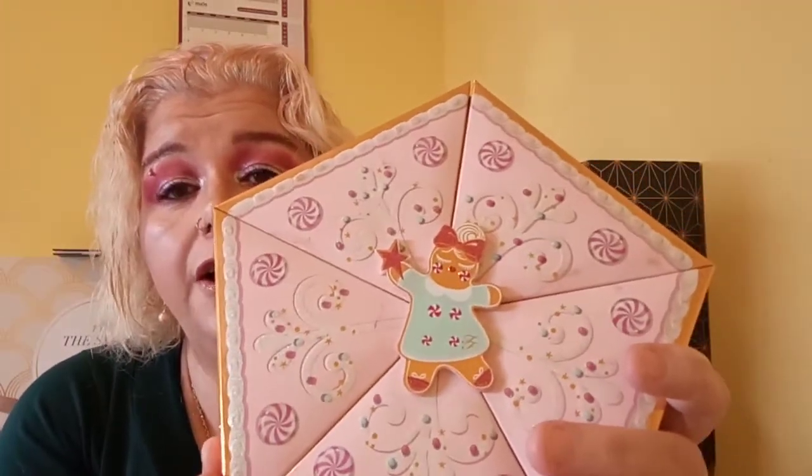So this is last year's. This is the Gingerbread Girl from Too Faced. I can open it. Not cooperating. Alright, I got it. I was trying to twist when you have to lift.